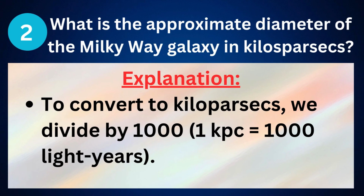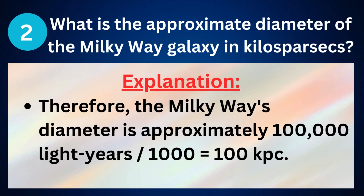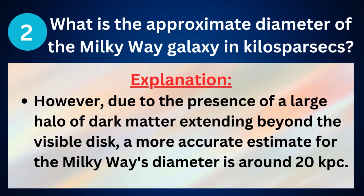To convert to kiloparsecs, we divide by 1,000, 1 kpc equals 1,000 light-years. Therefore, the Milky Way's diameter is approximately 100,000 light-years / 1,000 is equal to 100 kpc. However, due to the presence of a large halo of dark matter extending beyond the visible disk, a more accurate estimate for the Milky Way's diameter is around 20 kpc.